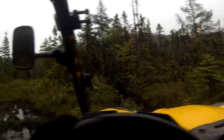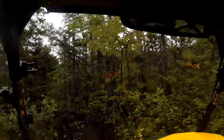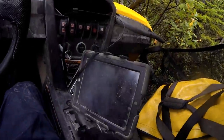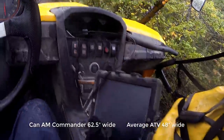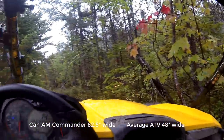Okay, in this particular section right here, it looked like most of the tracks were going to the right through this trail, but I was having a hard time getting through with my side-by-side. It was just too wide. The front bumper kept catching on some of the trees here, and rather than try to force my way through, I went to the left. I backed up and went around, and it wasn't too bad to get around at all.